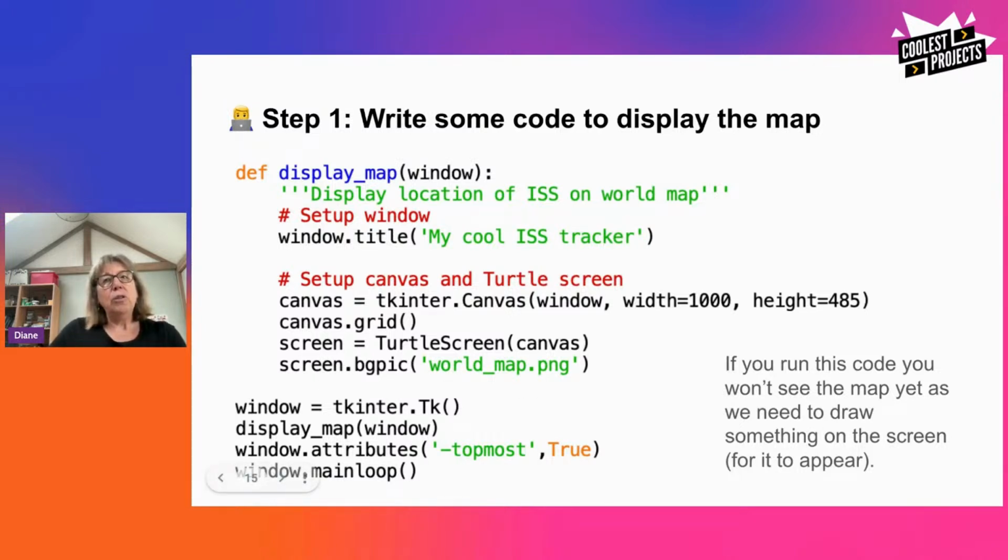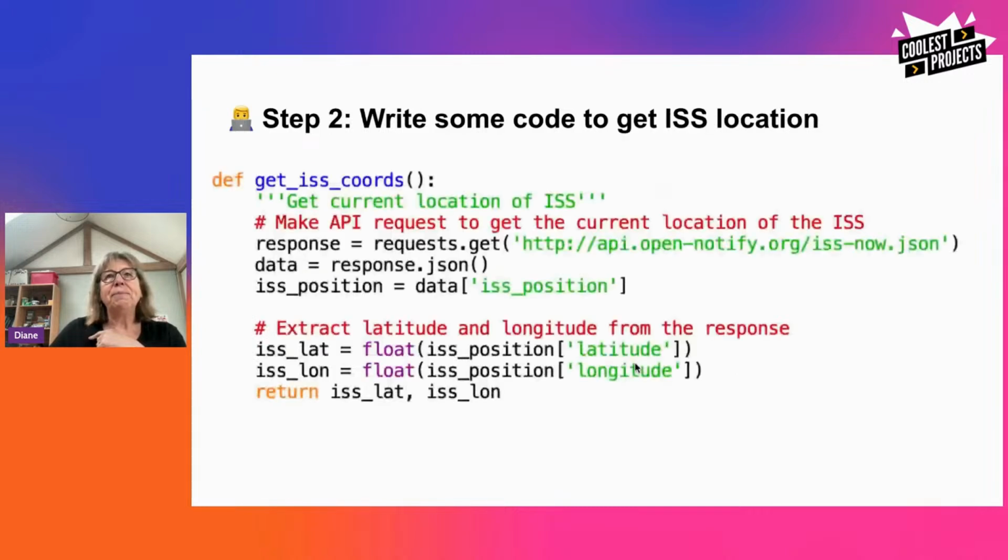Now, you could run the code at this point, but you won't see anything other than a white window because at the moment we haven't actually drawn anything on the screen. This is just a background.